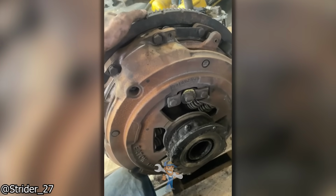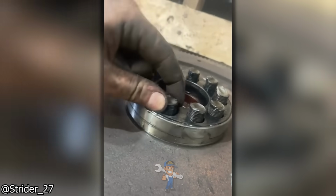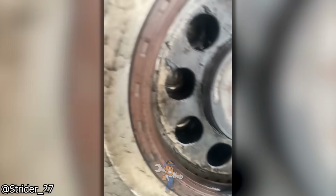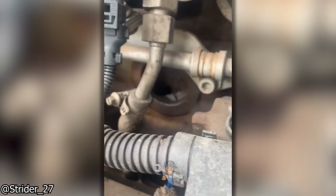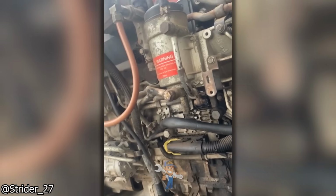I don't think the flywheel is supposed to come off when you pull the clutch. Nope, definitely not. Here's the other side of it. Well, every one's sheared. That's not even the worst part. And yep, call the harbor. We got a boat anchor.